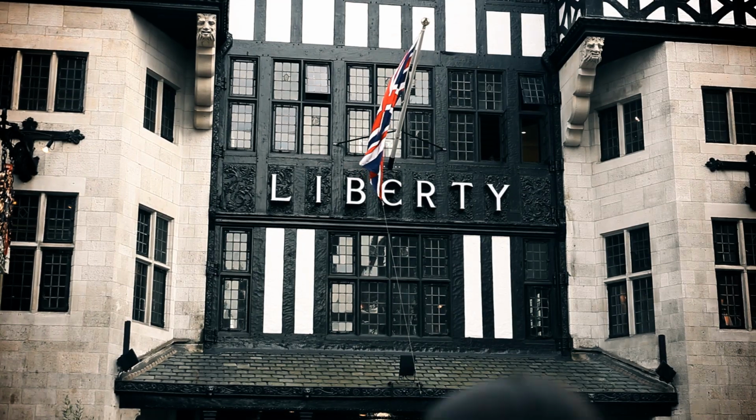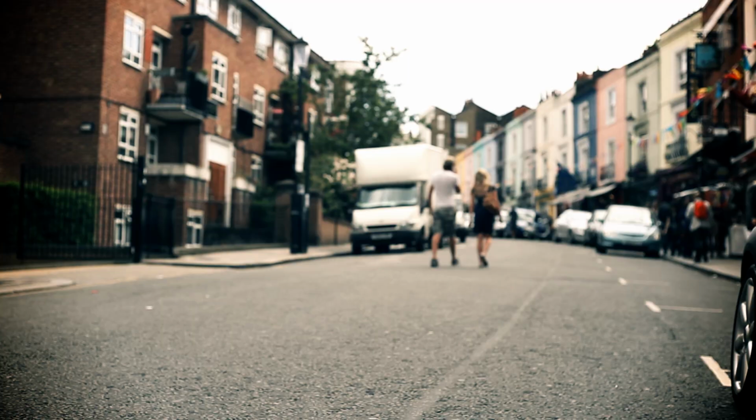Even if you go in just to browse, the interior is just gorgeous, and the stationery section. Stationery section, to die for. Amazing. And there's also some really fun and quirky shops down the street as well, like David and Goliath and Monkey, which you can't really find anywhere else in London. So it's cool just to browse.